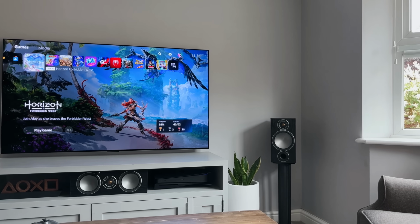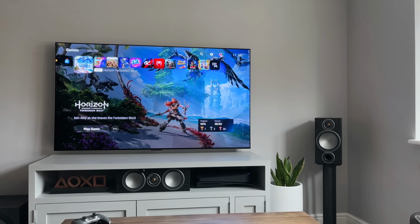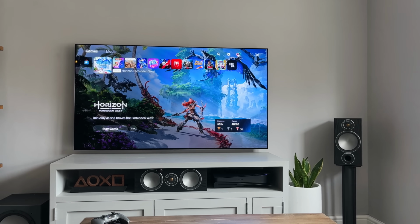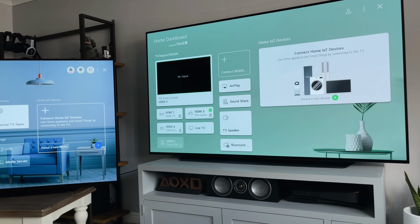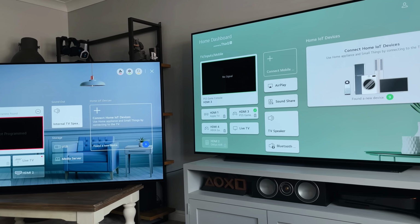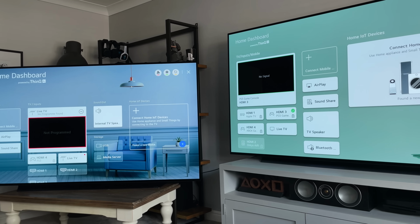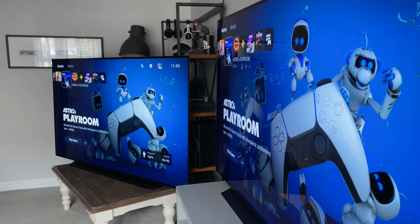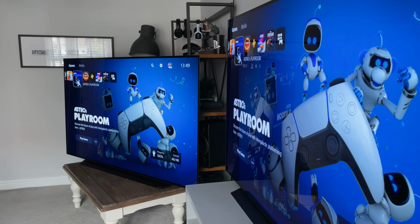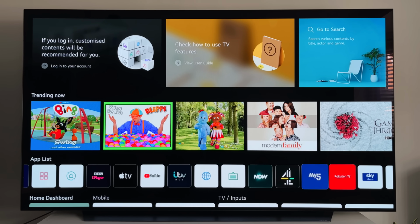Now, you might be wondering how the 2022 G2 compares to the C2 and last year's C1. Well, now that I've used them all, I will give you my honest opinion on each one. So the 2021 G1 is cheaper, has the same great 120Hz 4K capability, and actually has the BFI if that's something that you want or need from 120Hz content. Overall, the picture quality is very similar, but it's not going to get quite as bright as the G2. The menus are also a little more laggy in comparison.